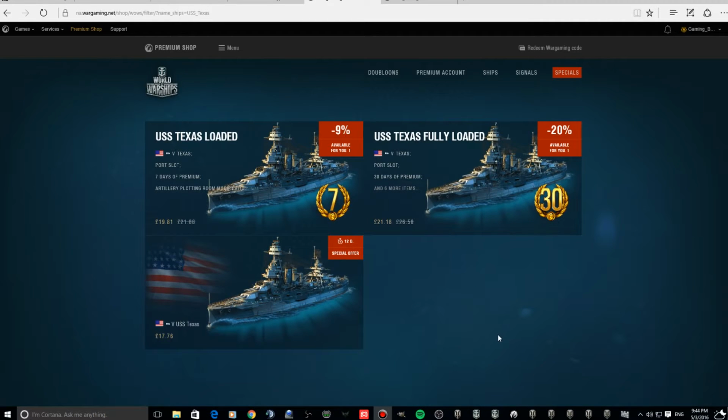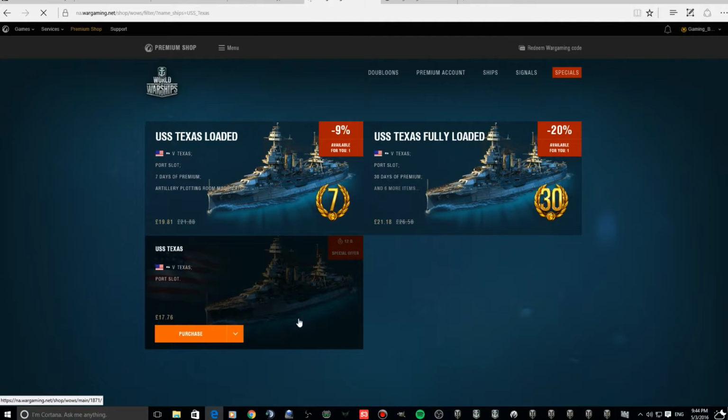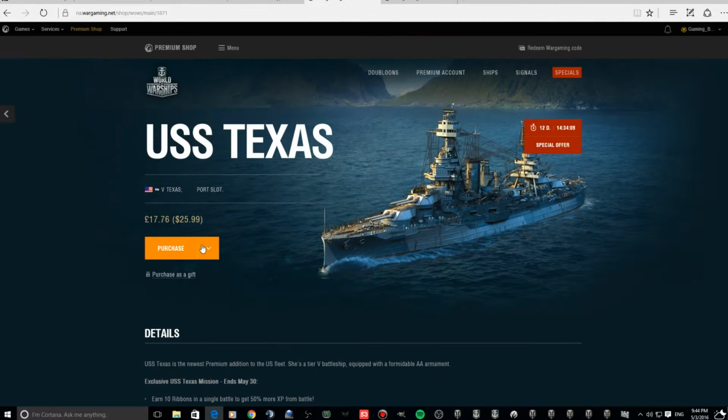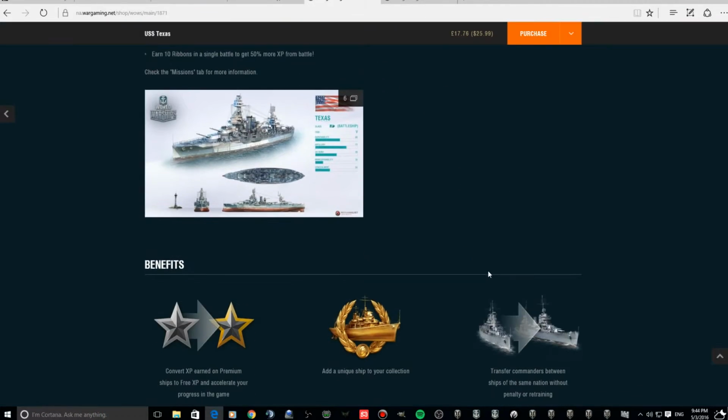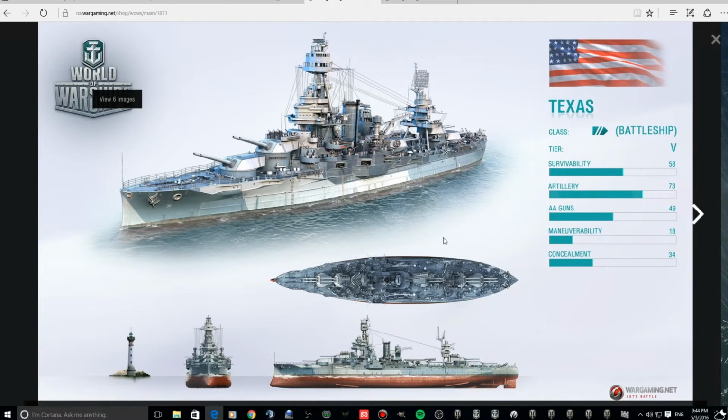Right, today we're looking at the USS Texas, and there are three options. You can either get the standard USS Texas, which is for £17.76 or $25.99. Very, very nice looking ship. So let's have a look at the images.